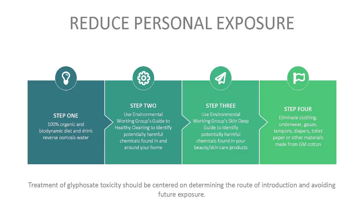Next, we can use something like EWG, or Environmental Working Group's Guide to Healthy Cleaning, in order to identify potentially harmful chemicals in and around your home. You may have glyphosate-containing chemicals. You may have other chemicals around the home that, again, if you're exposed to them in addition to having glyphosate in your body, it's even harder for your body to detoxify. So getting those chemicals out is critical.